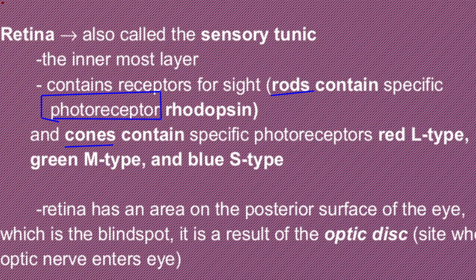And then the cones, you have photoreceptors that are different color cones: red, green, blue. Red are L type, green are M type, blue are S type. This probably isn't in your notes, so you want to write it down. They detect different wavelengths of light. Okay, and so we'll look at that.